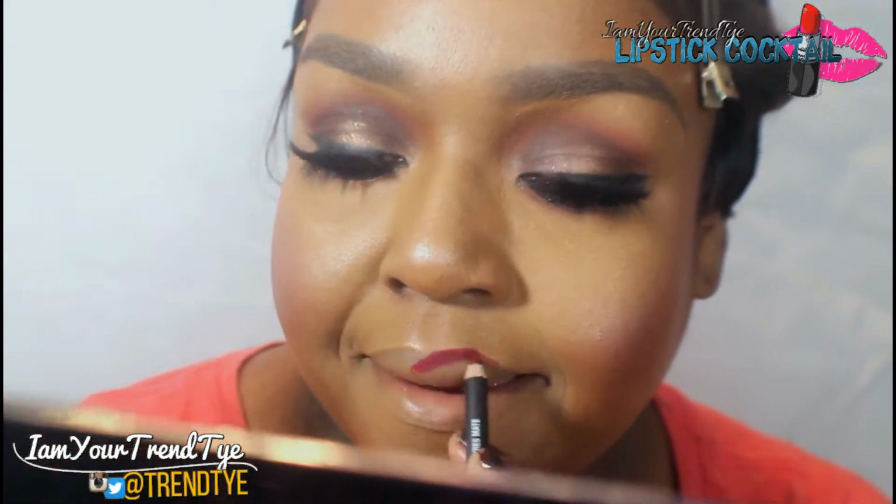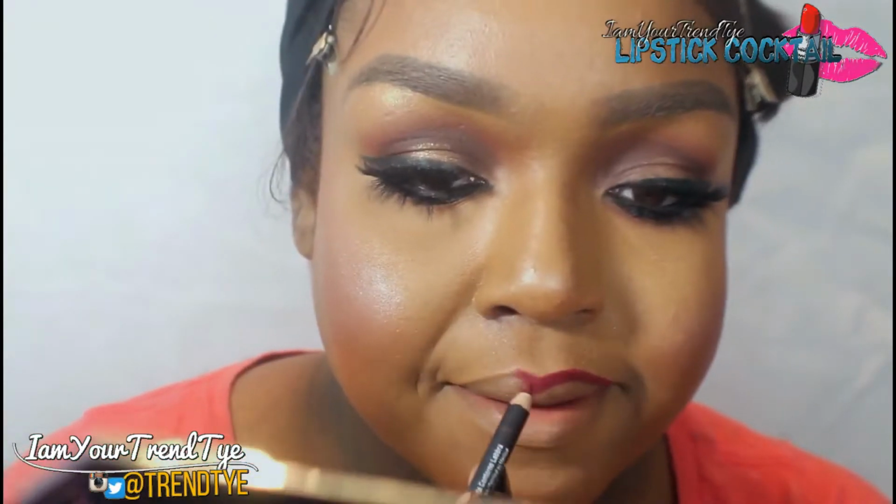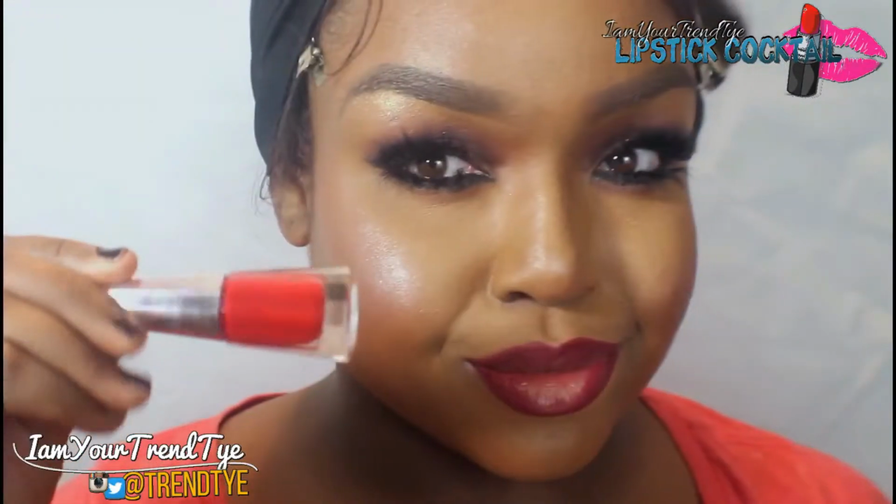And now for the lipstick cocktail, I'm going in with the NYX Matte Lip Liner in the shade Cherry Skies, just to completely line and slightly fill in my lips. And for my lipstick, I went in with the Fenty Beauty Lip Paint in the shade Stunner.